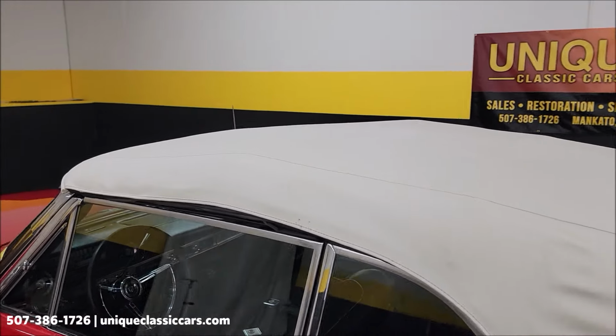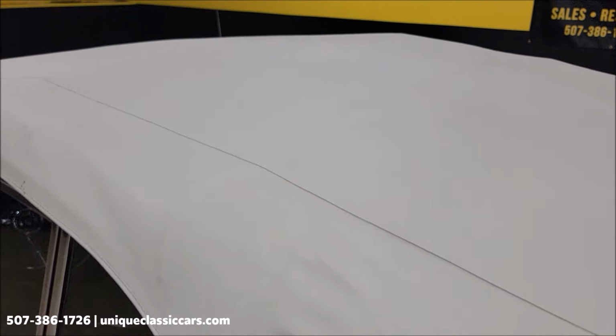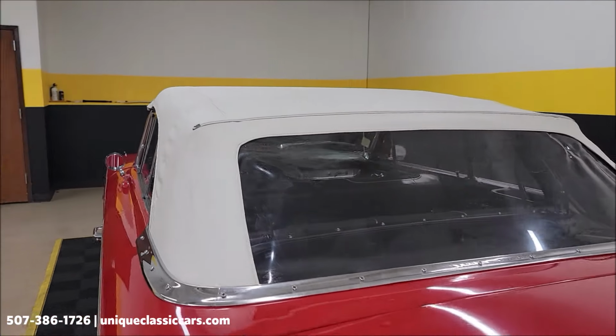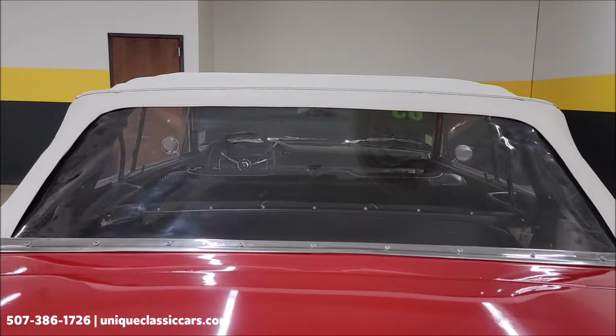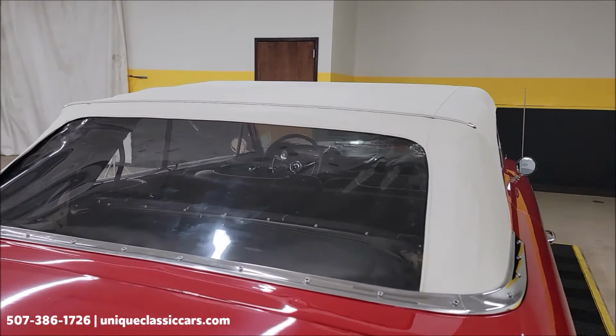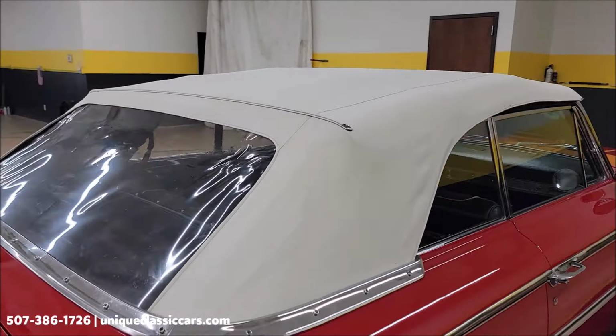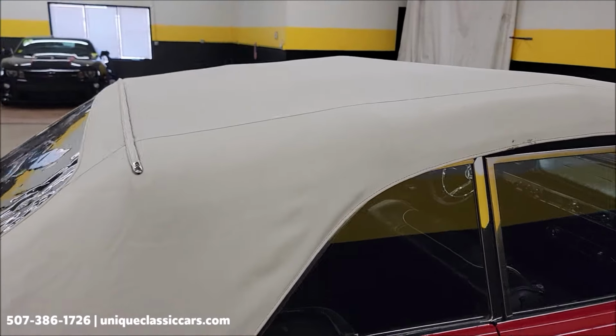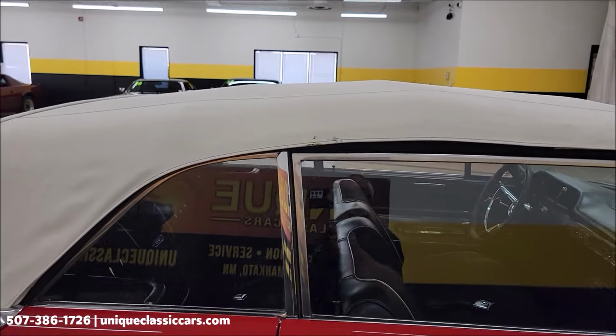So, white vinyl. Not noticing any rips, tears, or holes. Rear window is clear. And the passenger side also free of rips, tears, holes, side glass up, so you can see how that fits.